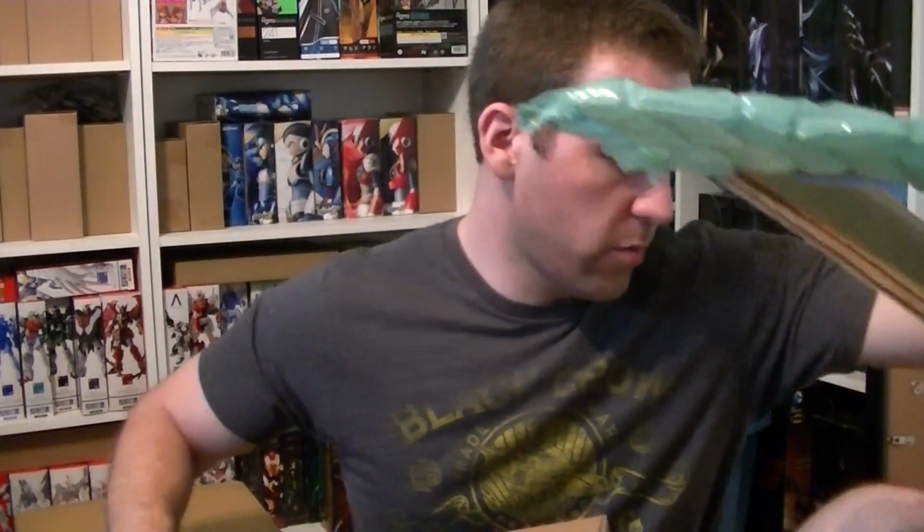Not really a good thing for the wallet, but a good thing for the collection. Let's open this up. This is the Rhino Build-A-Figure Wave of Legends. Let's see how they look. Of this bunch, I'm particularly excited for Ghost Rider, Spider-Man, and Kraven. I think those guys all look pretty good. Let's see what we have here.